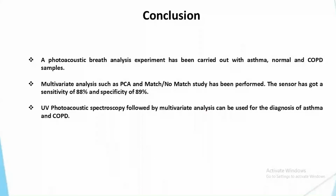In conclusion, a photoacoustic breath analysis experiment has been carried out with asthma, normal, and COPD samples. Multivariate analysis such as PCA and Mahalanobis study has been performed. The sensor has a sensitivity of 88% and specificity of 89%. UV photoacoustic spectroscopy followed by multivariate analysis can be used for the diagnosis of asthma and COPD.